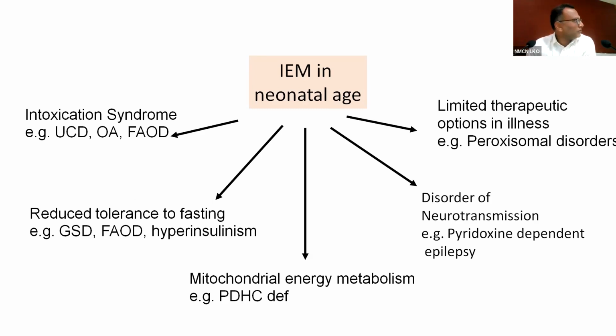disorders like pyruvate dehydrogenase deficiencies or mitochondrial diseases. And there can be some pyridoxine dependent epilepsies, or disorders of neurotransmission. And there are some disorders where not much of the intervention is useful, like peroxisomal disorders.